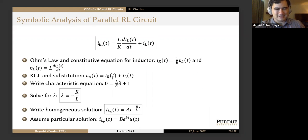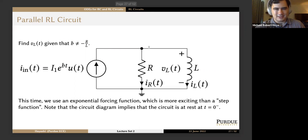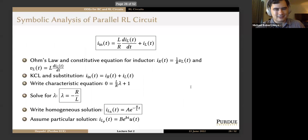By KCL, the current into this node must equal the current out. So In of t is equal to IR of t plus IL of t, where IL of t is the quantity we're going to solve for initially. Then we'll have 1 over R times L times dIL dt, so we get this term as L over R times dIL dt.